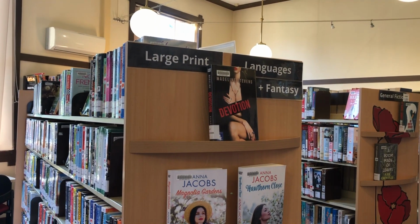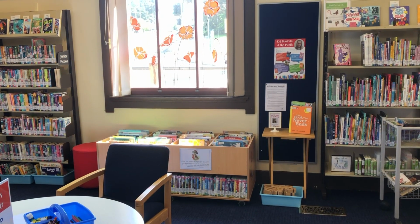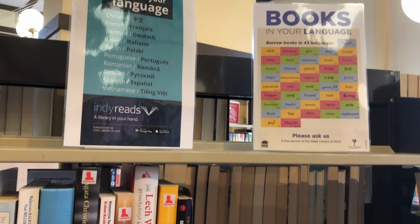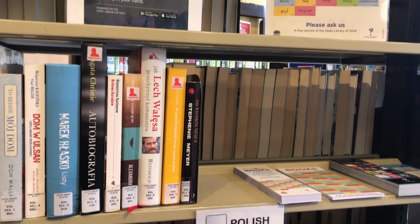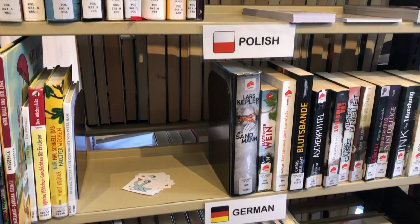There's a large print section. There's a teeny little children's section. And there's a foreign language section, which might have something to do with the school over the road, but it might not.